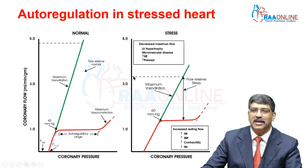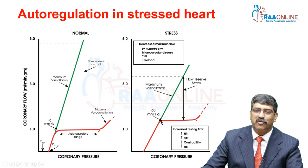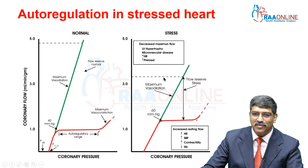From 5 ml, it has come to 3 ml now. And you have increased your resting flow by stress, which happens with your increased heart rate, your blood pressure increase, your contractility and your anemia. Here, your basal flow is increased from 1 to almost 1.5. So, you have decreased your maximal flow and you have increased your basal flow.